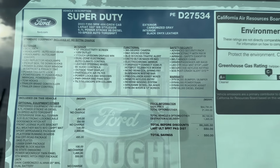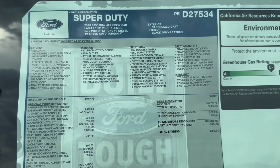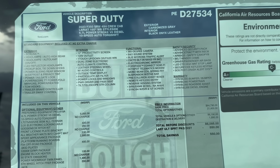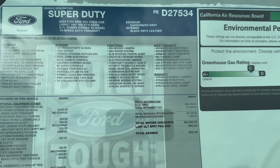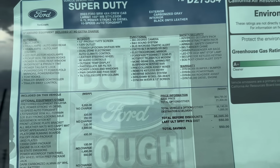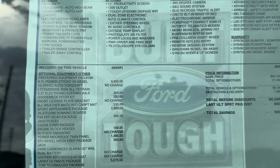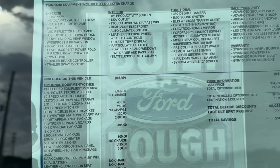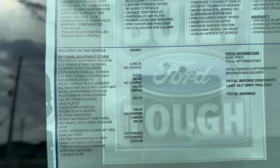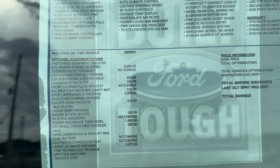Okay, here's the window sticker. 23 F350 Lariat 4x4 crew cab, 6.7 liter Power Stroke, 10-speed auto TorqShift, carbonized gray metallic, which everybody knows I love that color. That's the color of the next truck I'm gonna get. Black leather interior. The major packages it has is the 6.7 liter Power Stroke engine. It's also got the electronic locking axle. It's also got the gooseneck trailer hitch, which is what you saw on the bed. It's got all weather mats. It's got the sport appearance package, which I think looks really good.